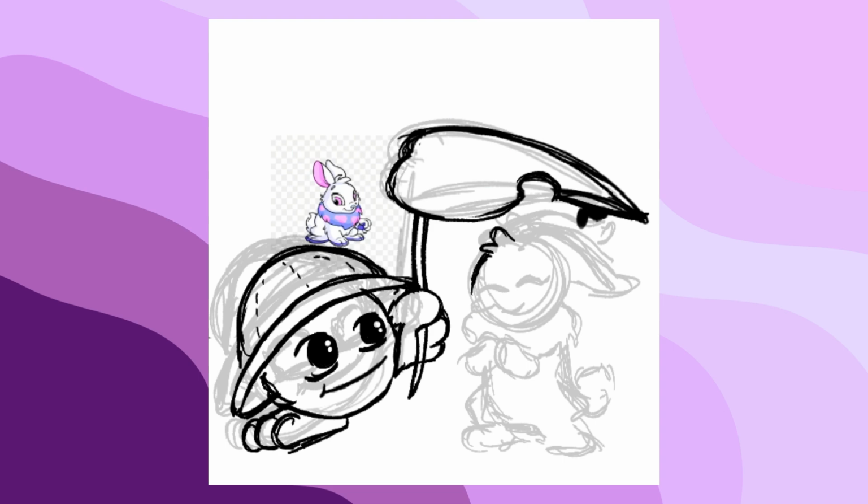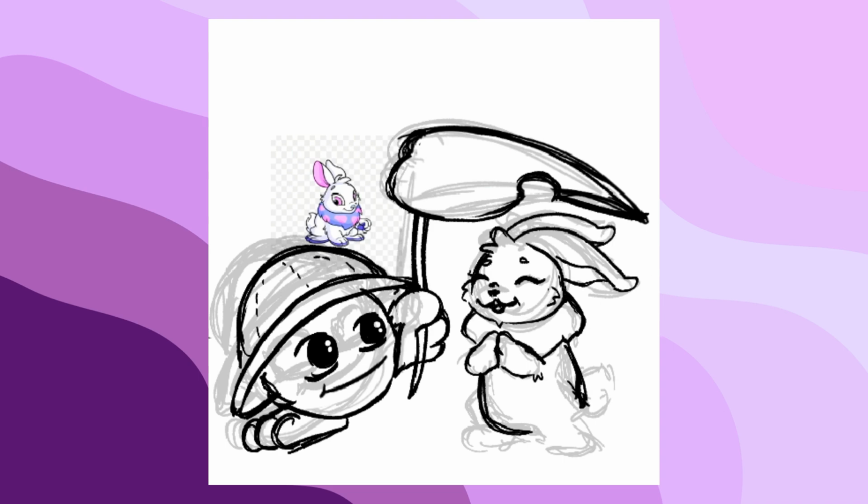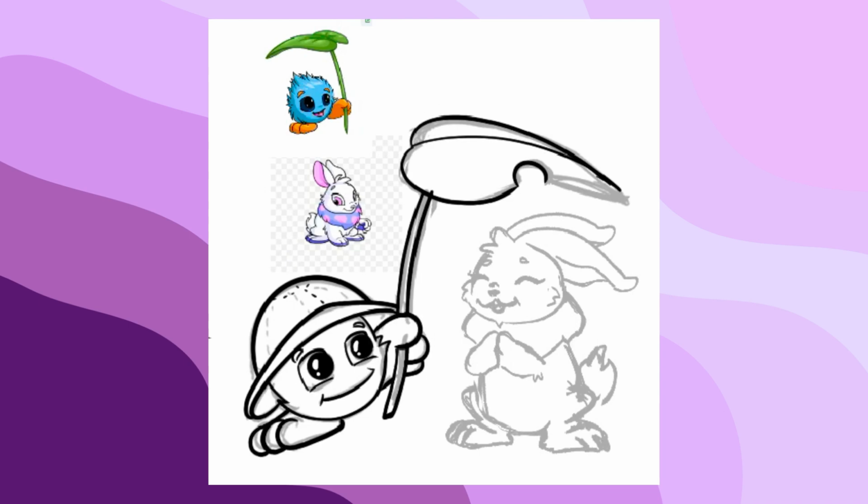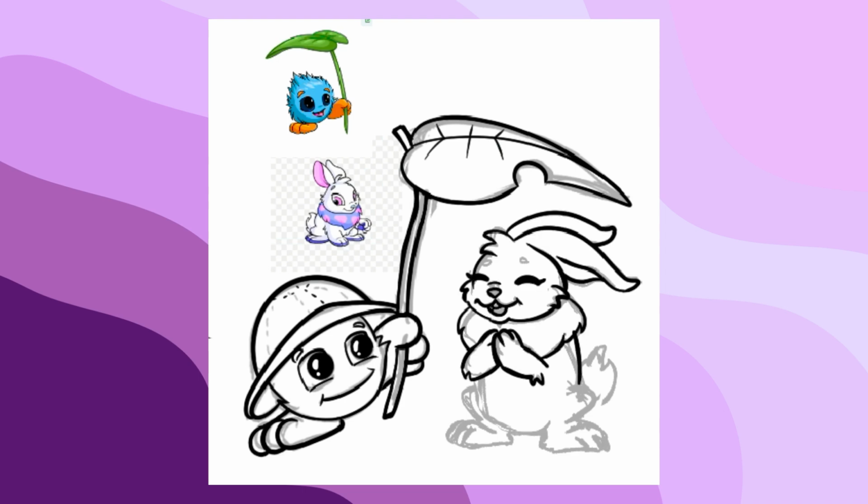Also, once you draw a few entries, you can start taking advantage of resubmissions. Anything that doesn't get into the art gallery is fair game for resubmission. For example, I drew this piece for a rainy day themed art gallery. It didn't get in, so I entered it again for Sci Bunny Day. If I wanted to, I could even enter it again for Jub Jub Day, or make some changes to it and submit it for a random day.